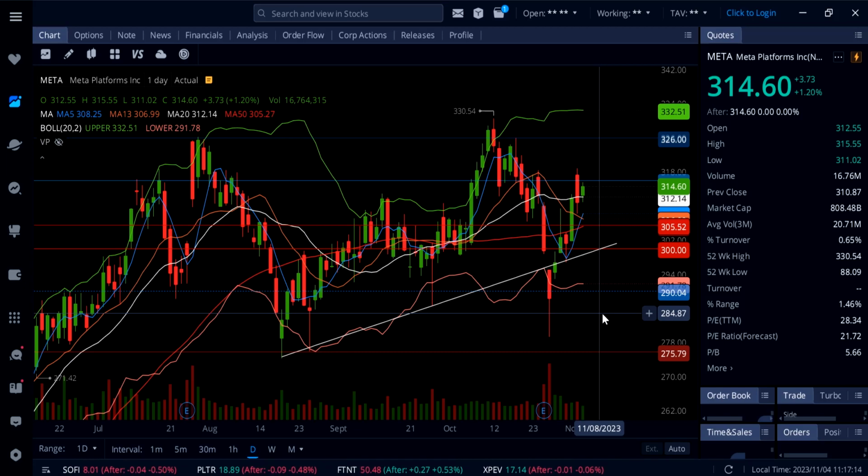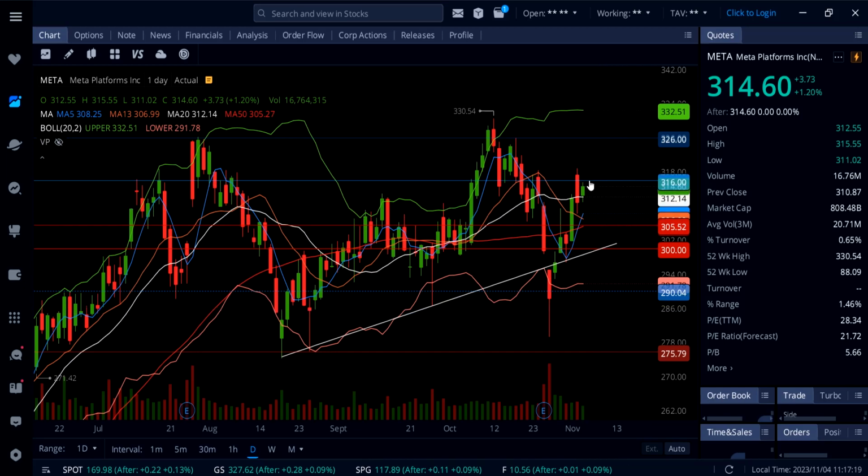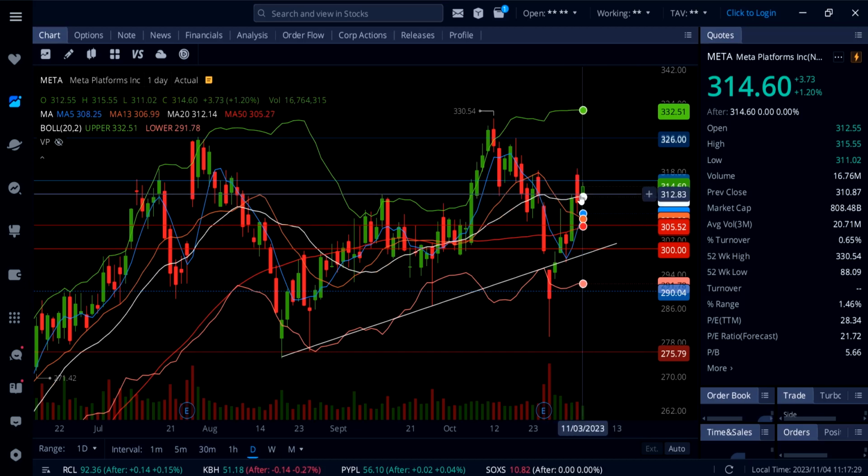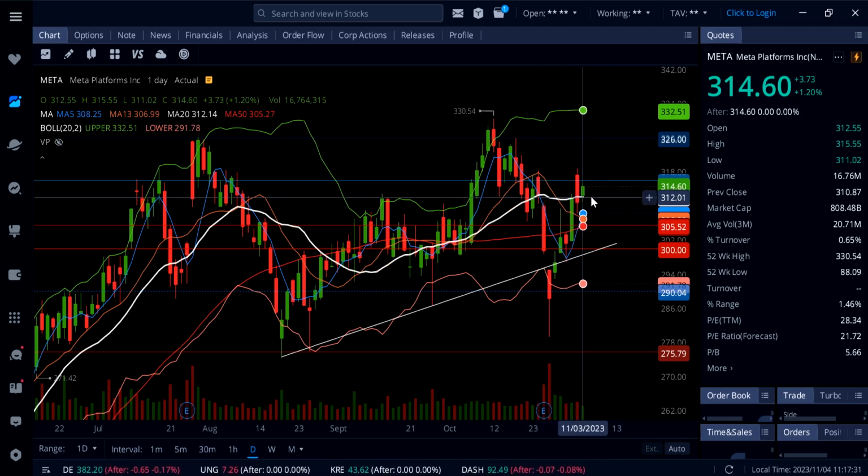Now on Meta, if you look at my screen, 316 needs to break. And if that happens, you're going to see a quick trip all the way up to 326. Right now it's holding above 312 right here, and that's going to be a key level to watch. If 312 gives up here on Meta, then watch out for the support down here.